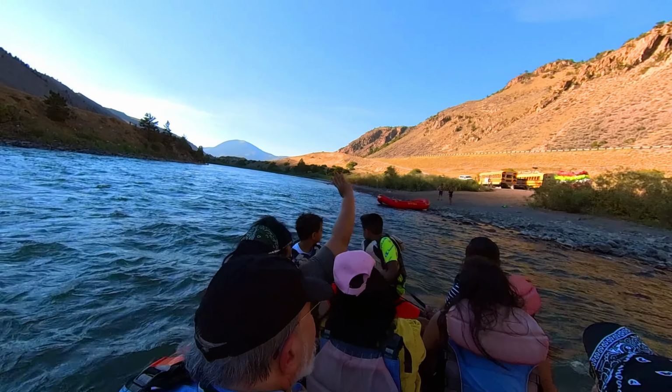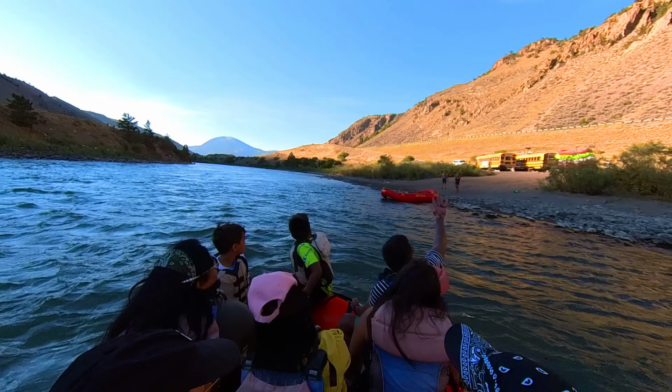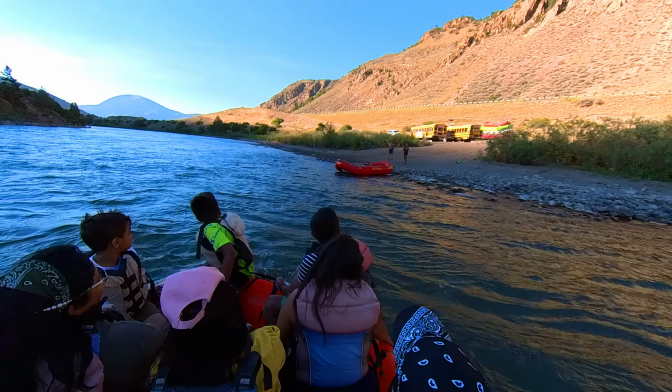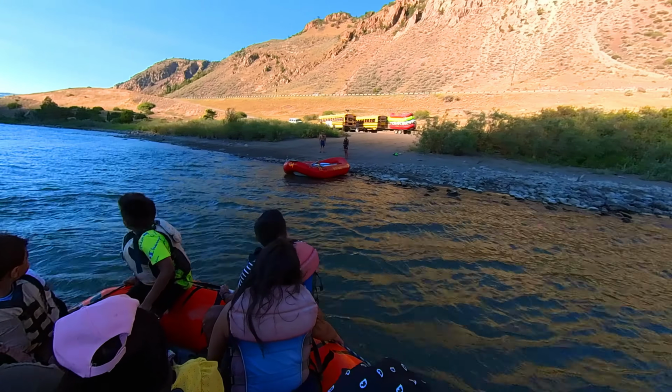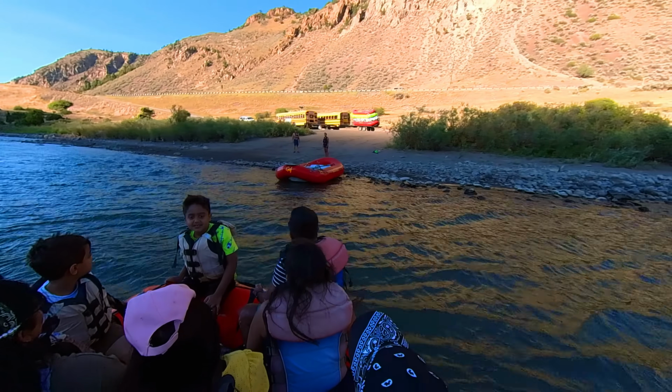After about 2 hours, the adventure came to an end, and we were pulled up onto the shore and loaded up back on the old school bus. The end of a beautiful rafting adventure down the Yellowstone River.